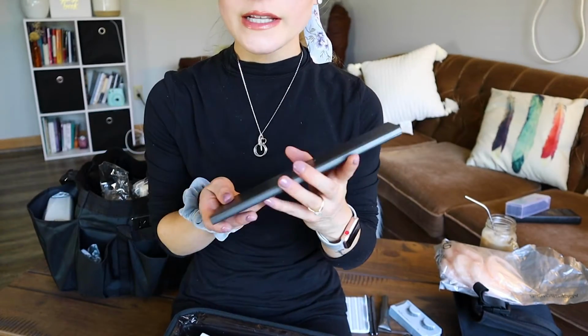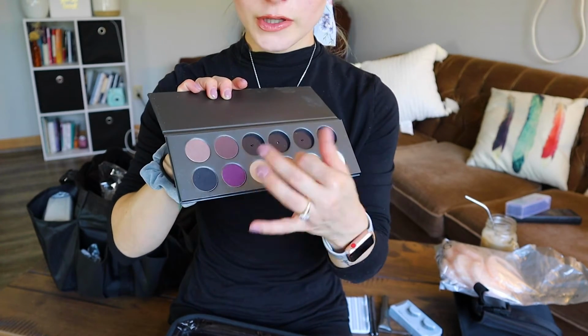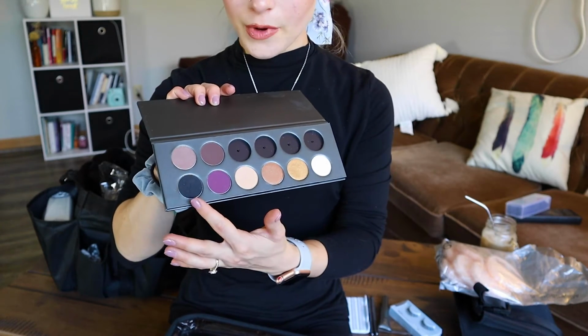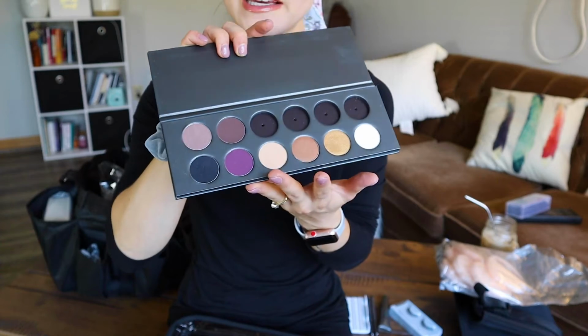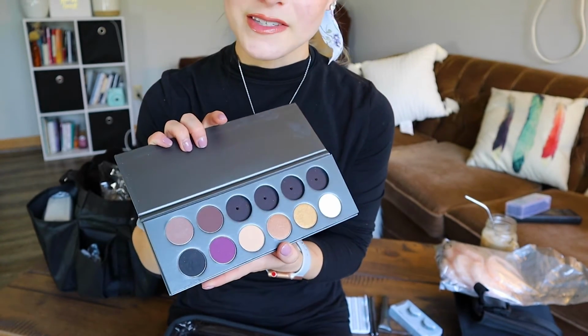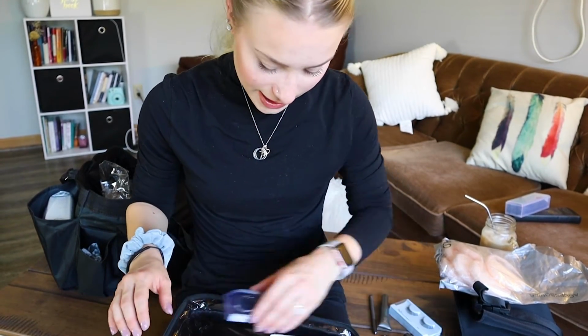We have this palette. These were all individually wrapped when we got them, so you have to put them in here. They're all magnetic. I put them in here like this, and these are the only eyeshadows that we get. That's why I didn't want to put the cake eyeliner in here, because we have a black one, and knowing me, I'll probably get it mixed up. So that is in my first little case kit.